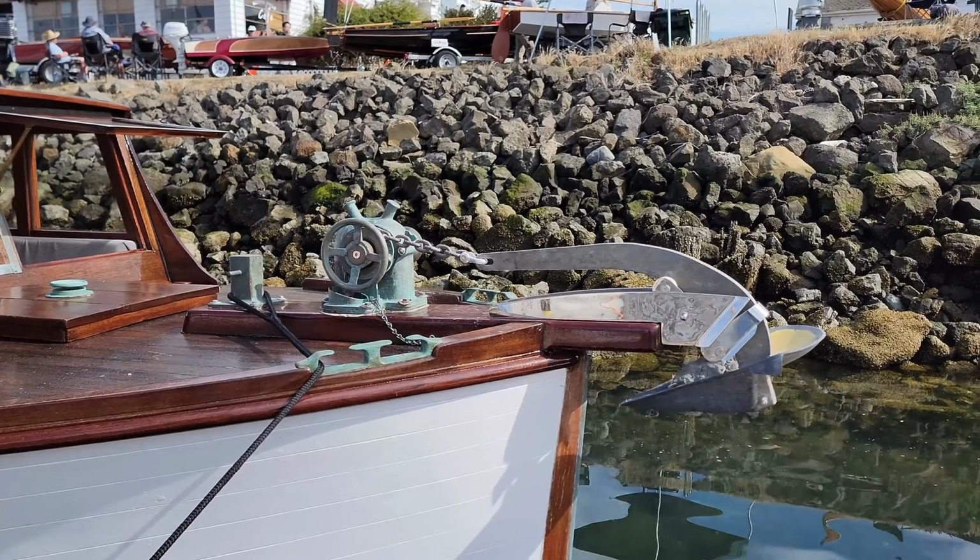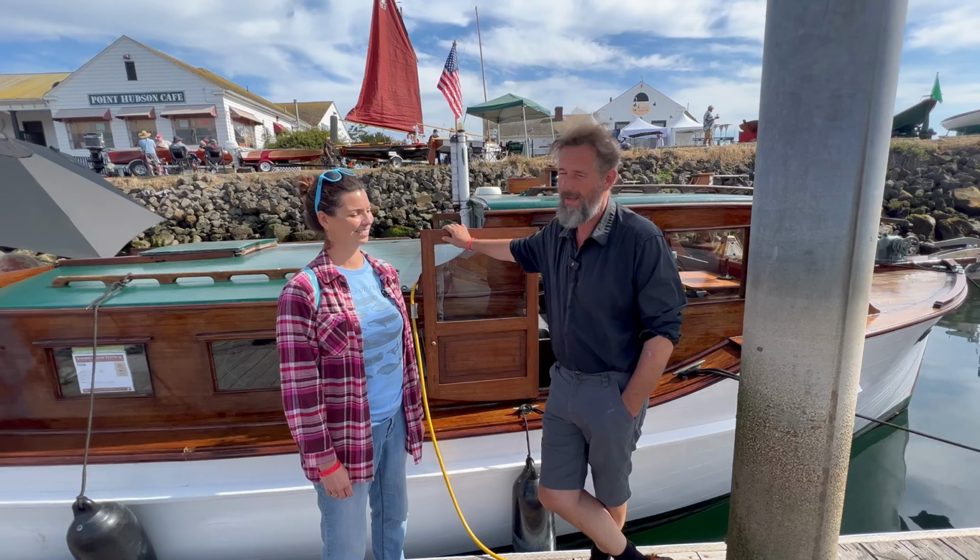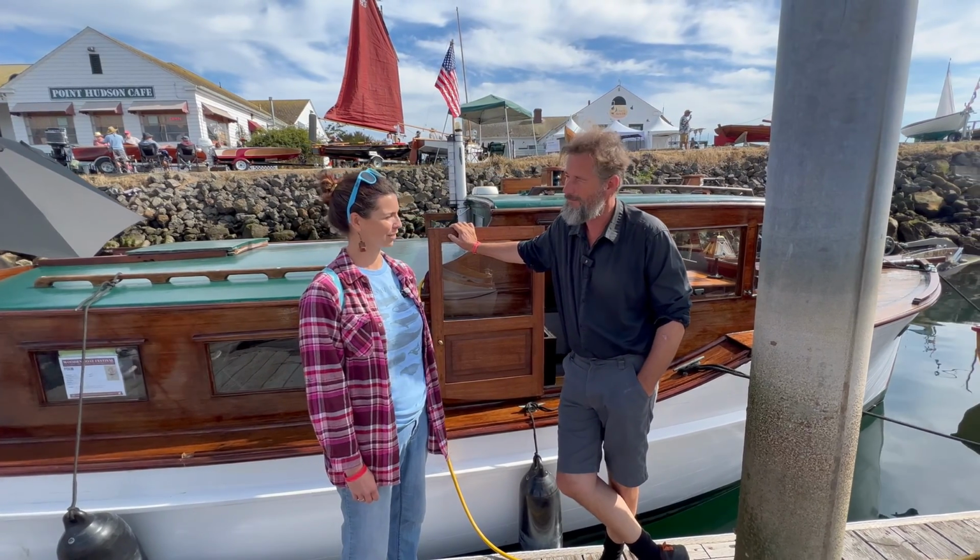It's been a lot of fun, and having the time to do it, and the fact that these are handmade boats, so they can always be fixed and repaired by hand, and I just love that about them. So it's a lot of fun.